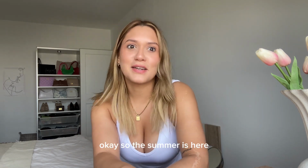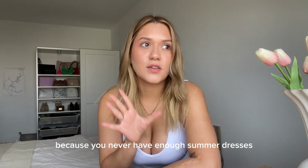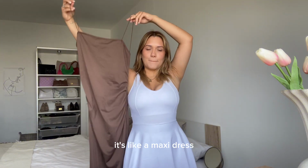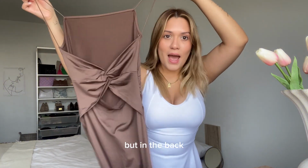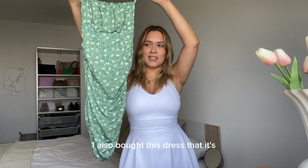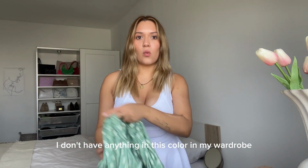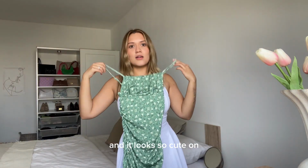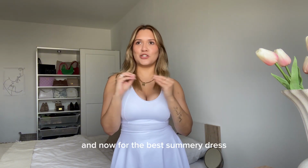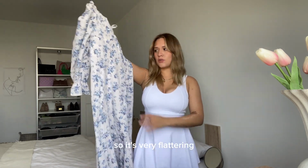Okay, so the summer is here and I wanted more dresses because you never have enough summer dresses. So I bought this dress that's like a maxi dress, but in the back this is how it looks. It is so freaking cute. I also bought this dress that is so cute. I feel like I don't have anything in this color in my wardrobe and it looks so cute on, so I really liked it. And now for the best summery dress. It looks like this. It has a little cut in the leg, so it's very flattering.